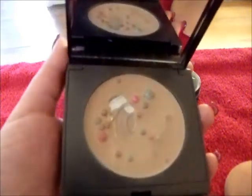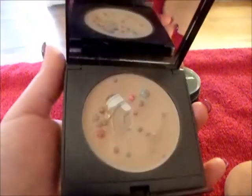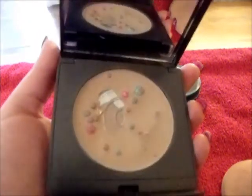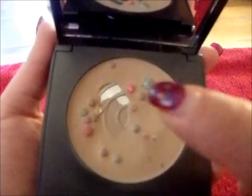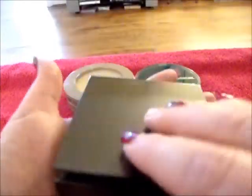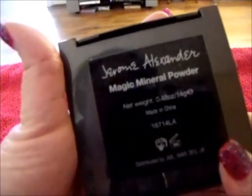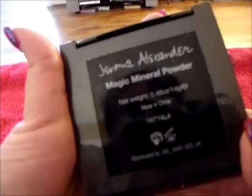It has the pressed powder, then on the inside it has green, purple, and pink dot powders mixed with it, and that gives you full cover tone. Like if you have redness in certain spots of your skin, if you pat this all over, it gets rid of the redness and evens out your skin. And I really, really like this. It's by Jerome Alexander. It's called Magic Miracle Powder. And I found this at my local General Dollar store.